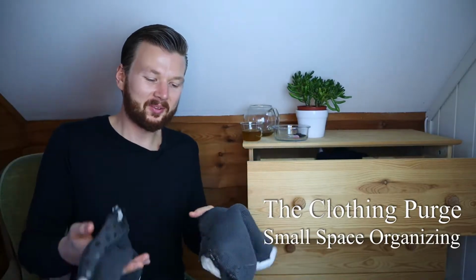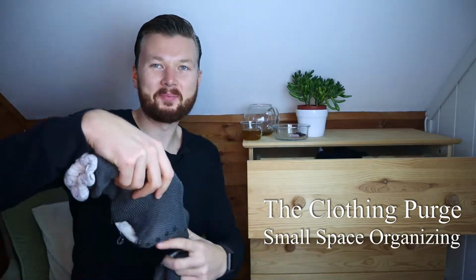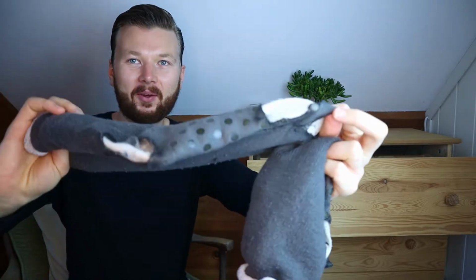Alright, so I'm gonna guess I'm cutting most of this, but I do find this example interesting, where it's like old socks, like why am I keeping this? It's old Santa socks looking things. They're still really comfortable, but they're completely destroyed, so I'm still gonna keep them because they're comfortable.